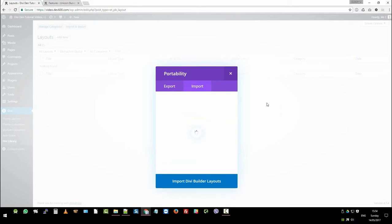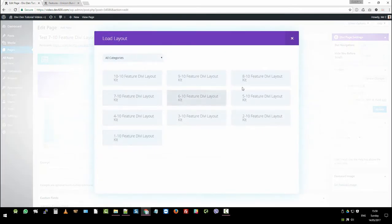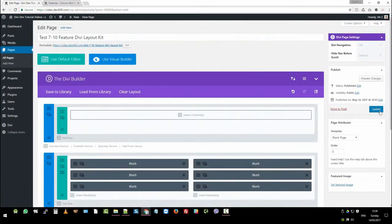To build even faster, you can import any of the 16 complete page layouts we've already made for you. With this method, you can build a fully functional website in no time at all.